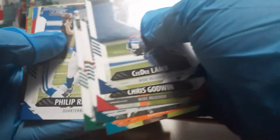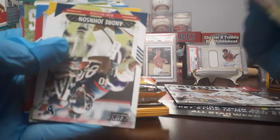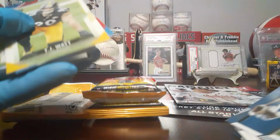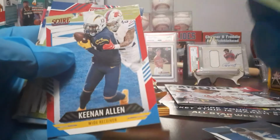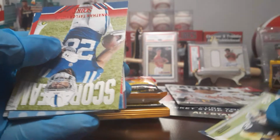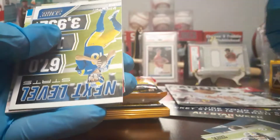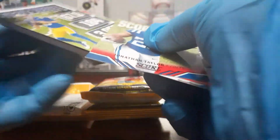It would be so awesome to pull a Trevor Lawrence auto, but in retail it's hard, especially fat packs, $6 packs. You're not going to see stuff like that all the time. Very, very rare. And here come our red parallels. Next level insert.